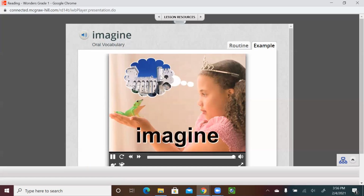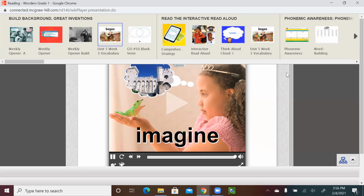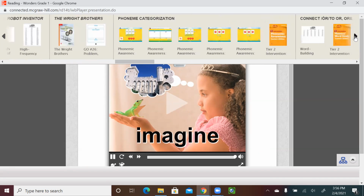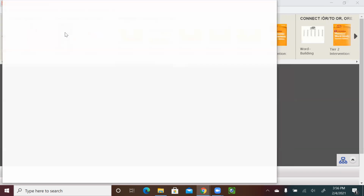Okay, so you're thinking about it. That's why this is a bubble, like it's in your head. You're imagining that things are not happening or didn't happen, but you think that, but so as we say, she imagines she's a princess. All right. Let's listen to this story about inventors and what did they invent.